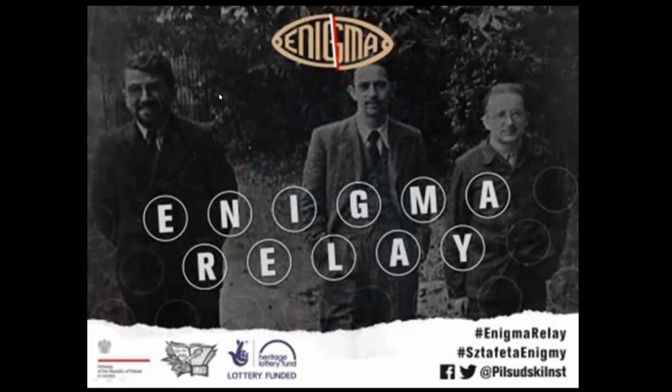This is a picture of the three gentlemen in question, Marian Rejewski on the right, Jerzy Różycki in the center, Henryk Zygalski to the left.